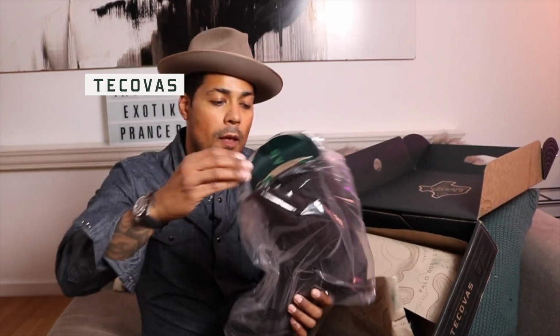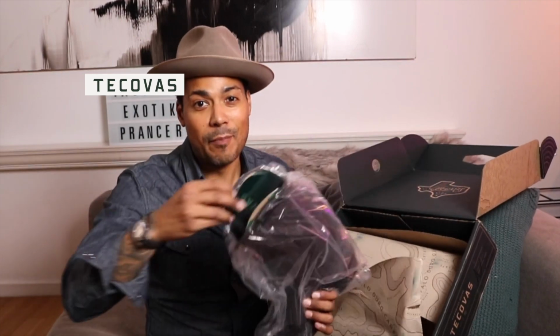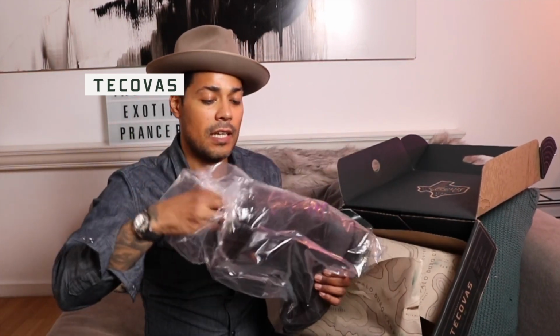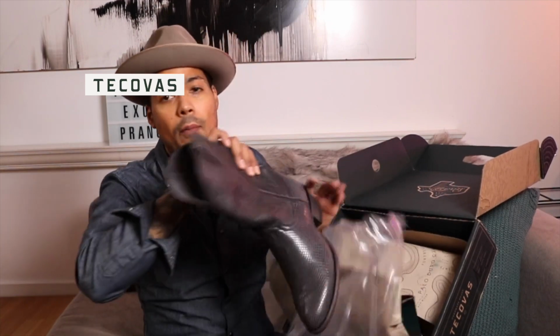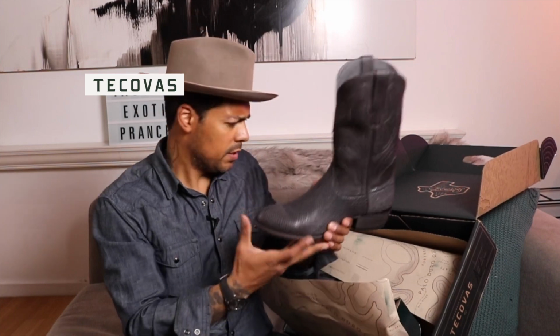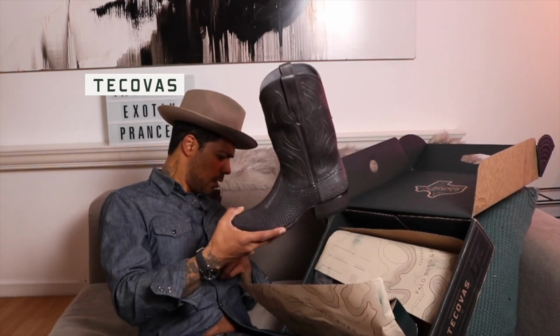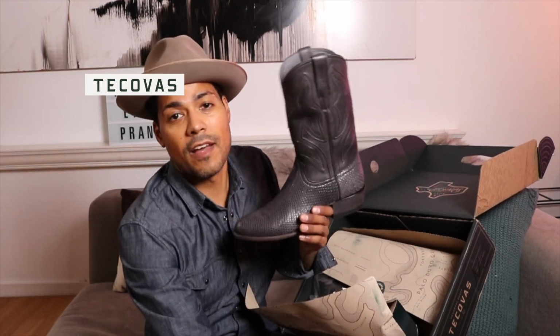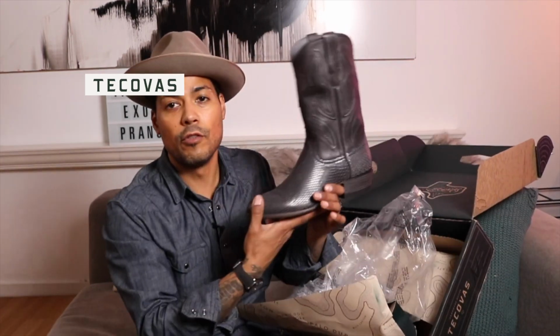And then you have the beautiful exclusive, their version of their Billy boot. And this is in Python. Smoke, I want to say, is what maybe they call it. I can't remember. Gunsmoke Python Billy is the full name.